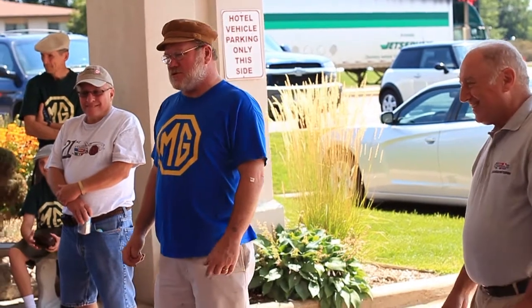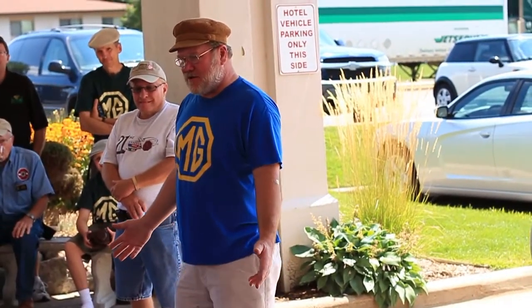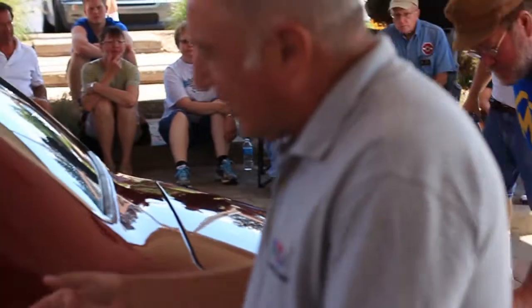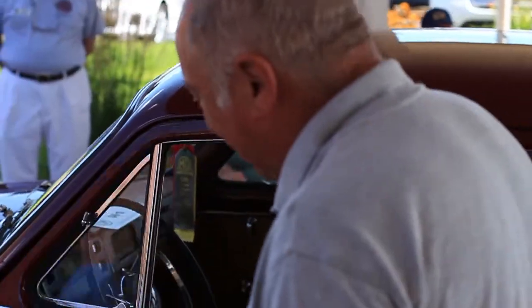So it uses the standard 15-inch tires, you know, that an MGA does. You want to pop the bonnet open? And also, the wheels are different than MGA. They've got a different dishing to them, so they're not transferable.